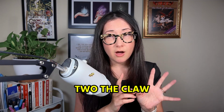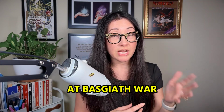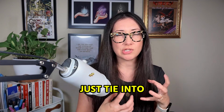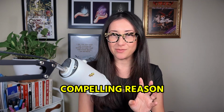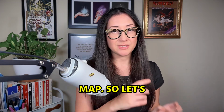But two, the claw would follow the same naming mechanics that the first two books followed. So with the Rider Quadrant at Basgiath War College, we have wing, flame, and claw. Claw would just tie into that really nicely. But then there is the more compelling reason that I'm most excited to talk about, and it has to do with the map. So let's take a look.